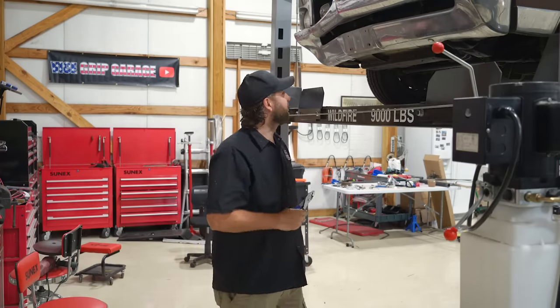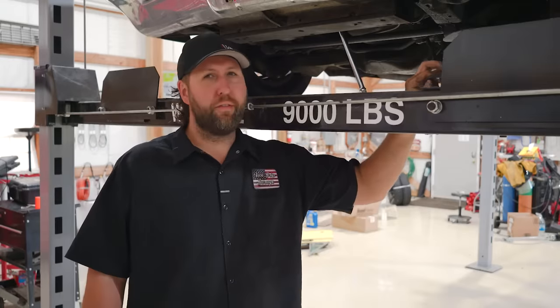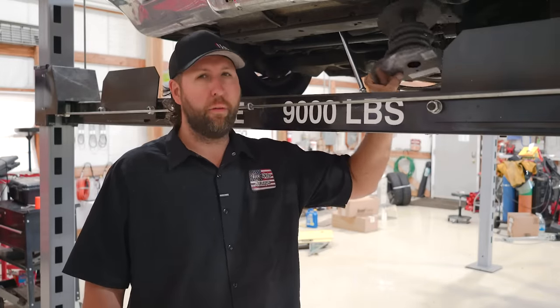Works every time. Well, I tried to disconnect it, but this is brittle like plastic. I mean, it literally just exploded. So we'll have to replace these rubber lines as well. But hey, it's off. That's neat. Got some fuel lines snagged on right here. We'll use that in a minute.